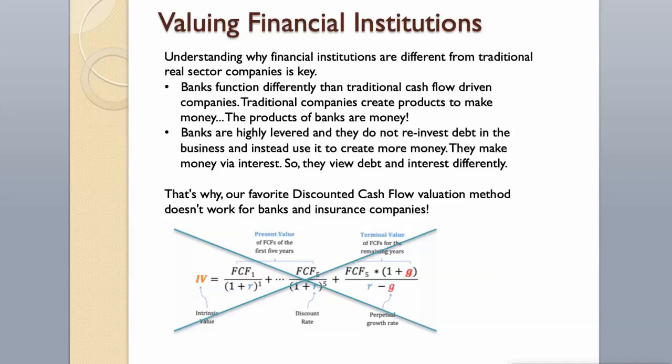Banks are highly levered and they do not reinvest debt in the business and instead use it to create more money. They make money via interest. So, they view debt and interest differently. That's why our favorite discounted cash flow valuation method doesn't work for banks and insurance companies.